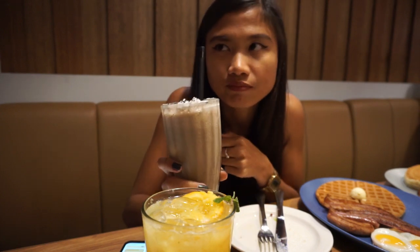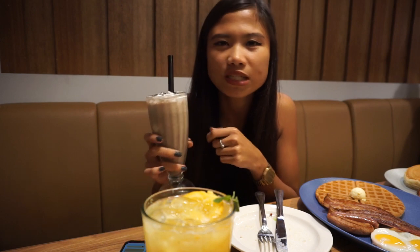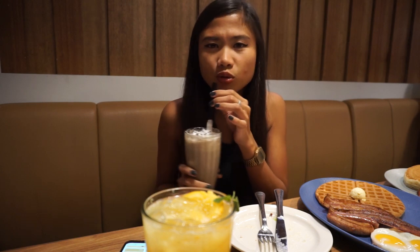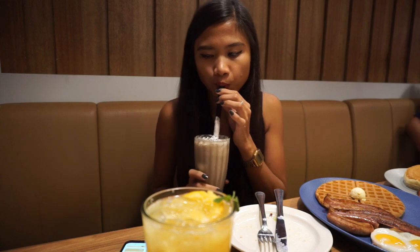Hindi siya katulad ng ibang milkshake. This one is, hindi ko masabi na sobrang tamis niya eh. Tama lang. Kasi hindi ako ganun kaano sa sobrang matamis eh. Pero ito, sa kulong, ang thick niya. And it tastes really good.